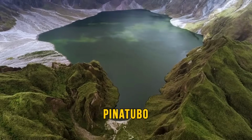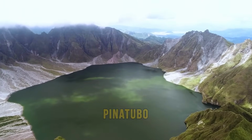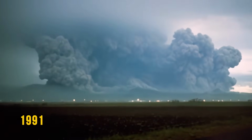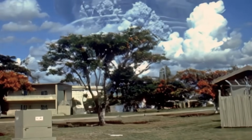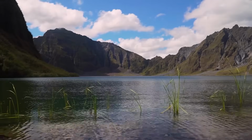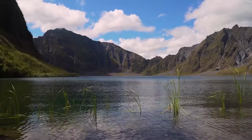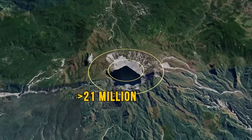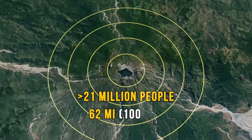Mount Pinatubo is located in a populated region in the Philippines. It became notorious after a 1991 massive eruption, which was the second largest eruption of the 20th century. More than 700 people lost their lives during that natural disaster. Today, more than 21 million people live within 62 miles of Pinatubo.